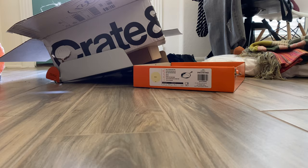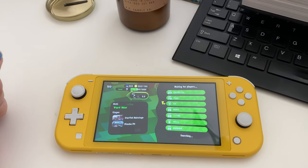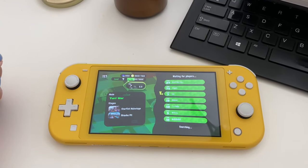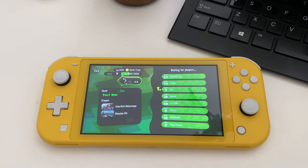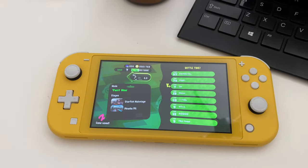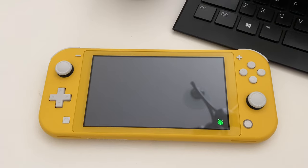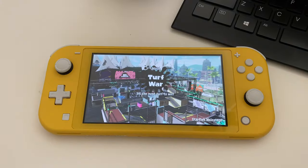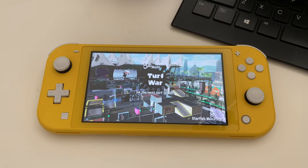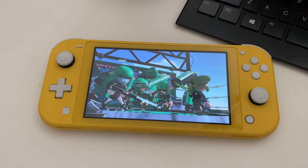This is about as exciting as my weeks have been. Getting some packages in, this has been really exciting. So I'm trying to kill some time by playing games. I actually got my Nintendo Switch Lite on Tuesday. I wanted something to keep me occupied during these times. And I'm playing Splatoon 2. I actually didn't think I would really like it, but I really like it. It's so addicting, so yeah.